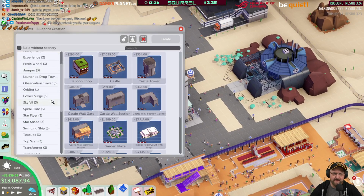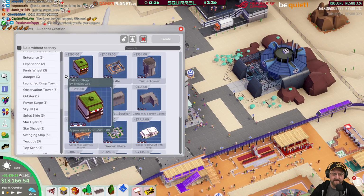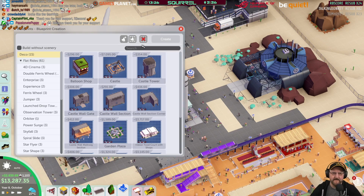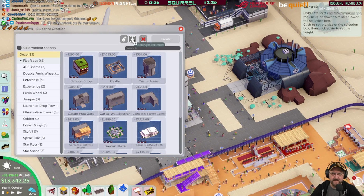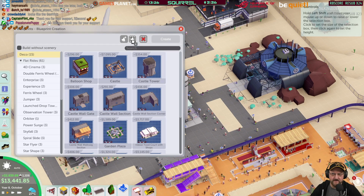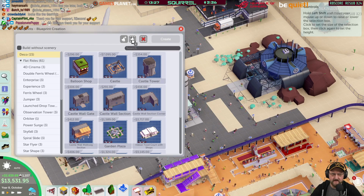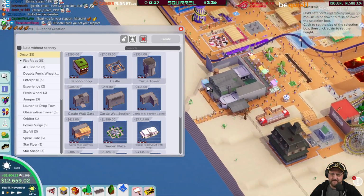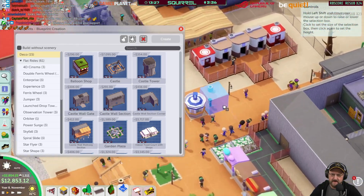Do we not have, like, toilet prefabs? Rectangle individual. What's this? Hold left shift and move your mouse up and down to raise the lower selection box. Click on the size of selection box and click again for the height. Wait. Can we copy blueprints like this? Can I use this to copy paste something? Can I do this with it?